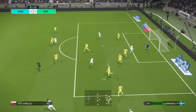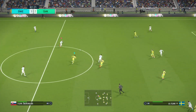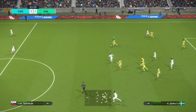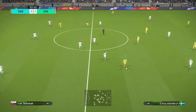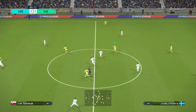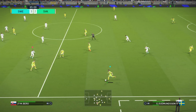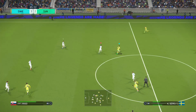Tries to swing it in. Slovakia are definitely not going down without a scrap. Their attitude just can't be faulted. And now they can launch a counter. The left-hand side now to profit from it. It is just a question of running down the clock now.